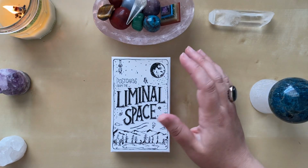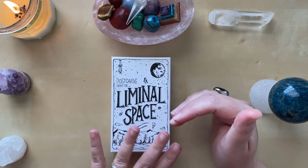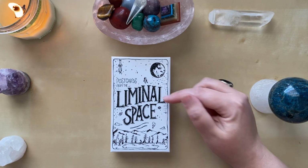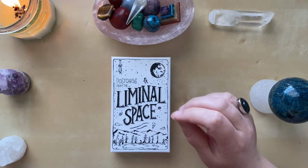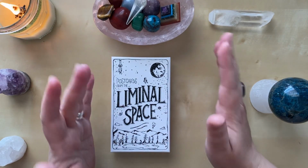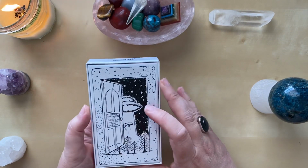And I've worked some with this deck. I've read more for other people during Reiki practices than I have for myself. And what I found really interesting about these cards is that some cards are very clear, very like yes, no, stop, go. And some of them really have a million different interpretations. So I'm excited to share them with you.